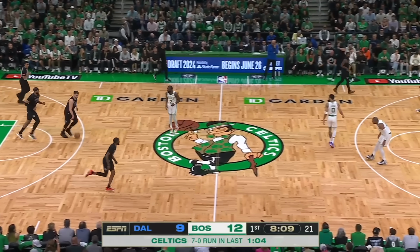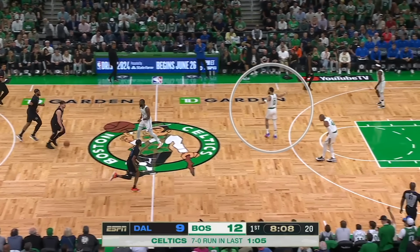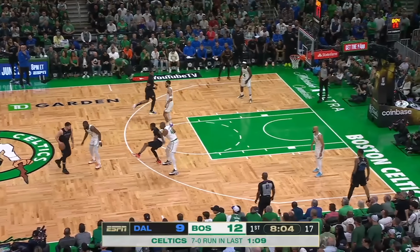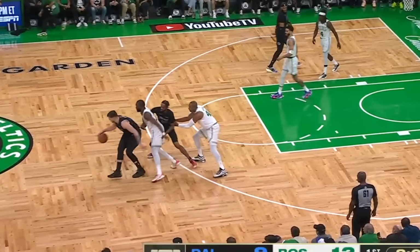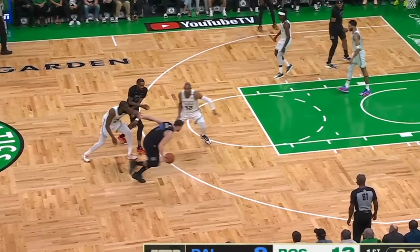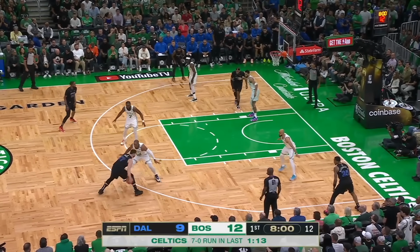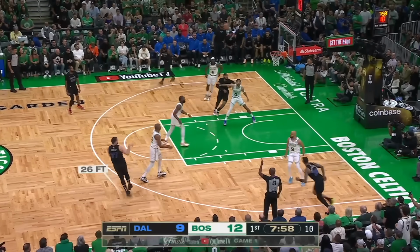The first thing Boston did was stick Jayson Tatum on Dallas's center, which meant if he wanted to attack Boston's center in pick and roll, Derrick Jones Jr. would be setting the screen, and he's not a roll threat. Boston switches anyway here, and Al Horford gets a good contest on Luka's step back.